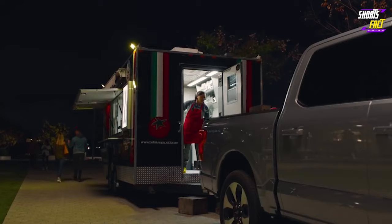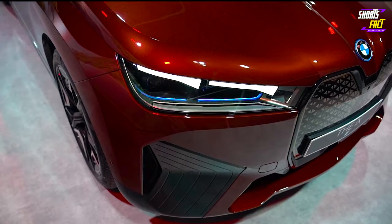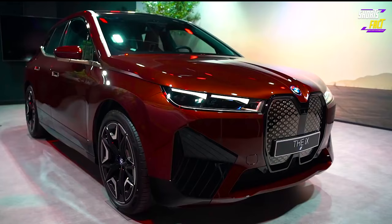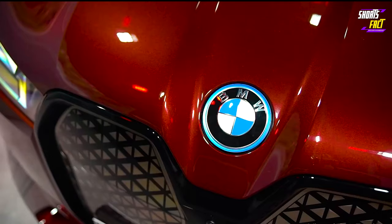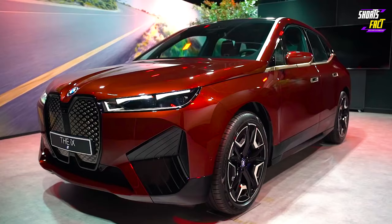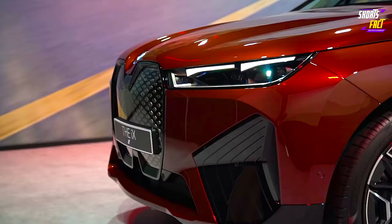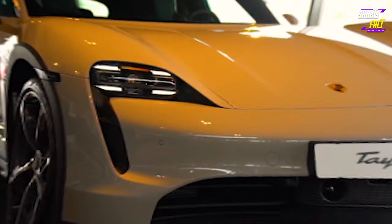Number 4, the BMW iX. It is safe to say that the interiors of this car are just as spectacular as the exteriors. And the beautiful looks aside, from other things, is one of the main reasons why this car made its way to the top 5. It has a wonderful design and a small size, which makes it easy for you to maneuver your way through a busy city. And this engine can take you as far as 320 miles on a full charge. In terms of speed, this car can go from 0 to 60 miles per hour in less than 5 seconds.